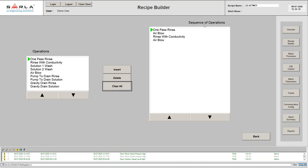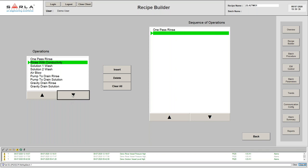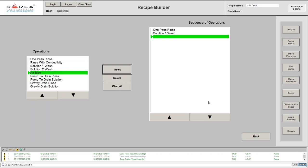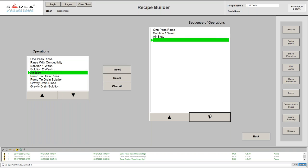So if I want to clear, this is the sequence of operations that you can see. So I can clear this set of operations that I have for my recipe, which I wanted to build, or the operations that have to be built. So I can insert it here. Next I can say one pass rinse, which I added. I want another operation to be solution one. And then the third operation that I want is an air blow. The fourth operation I wanted to add may be drain rinse or pump to drain.